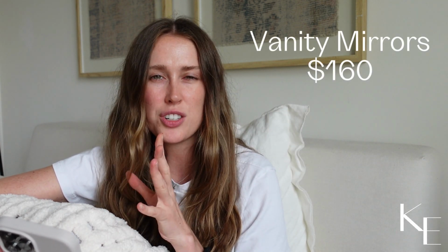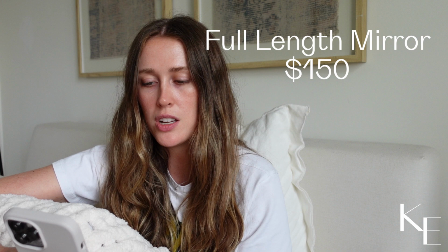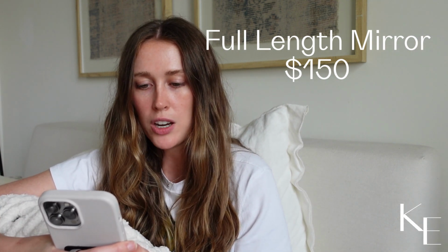And then the 2 mirrors that we had for the vanity section that said Good Hair Days on them, those are from Home Depot and they were $80-ish each. And then we had a full body frame from Amazon, and I think that was around $150. So those were the main bigger pieces of install, because this year we didn't have to do all of the install from last year.